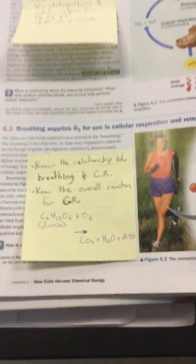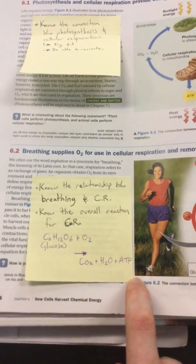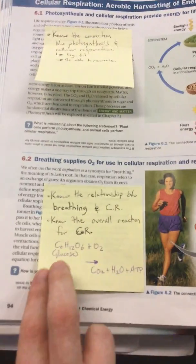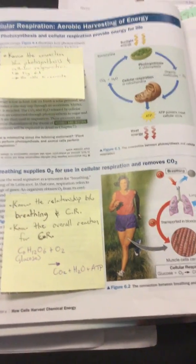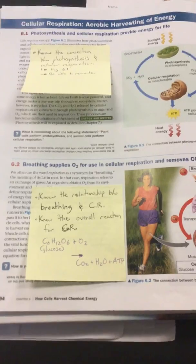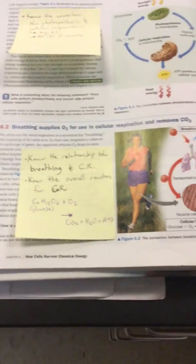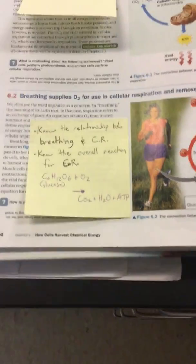Sort of. Realistically, notice I said it's an overall reaction because this doesn't happen all at once. There's at least 20 steps between these two things and these three things. So when we say overall reaction, it's taking the start of the process to the end of the process and summarizing it for you. There's a lot of little reactions. And lucky for you, you don't have to know all the little reactions in between. That's a good thing, okay? Yeah, thank goodness. Now, if you take a biology class in college, you might have to know the whole process, or at least more of the process. So there's a lot more to know. You don't have to know all of it, okay?